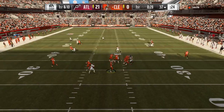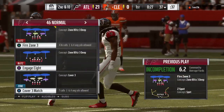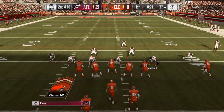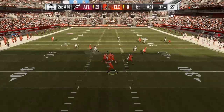On 1st and 10, Mayfield. Over the middle, and it's incomplete. It was Desmond Trufant right there, step for step in coverage. Partner, I think it's high time to get him some passes that he's comfortable with. Some easy throws, some completions. He's not even hitting the 50% thus far. Certainly that has played a big role into why they are trailing right now.